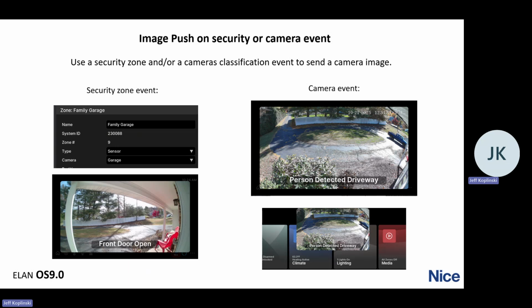So you can see on the left, he's got it tied for front door open. So every time that the front door is opened, you're going to get an image, either full screen or thumbnail, on the designated touch panel of your choosing, right? So it's dynamically, you're choosing which touch panel it targets. It's not going to go to all of them. It can, but you can also pick and choose which one that you want it to go through.